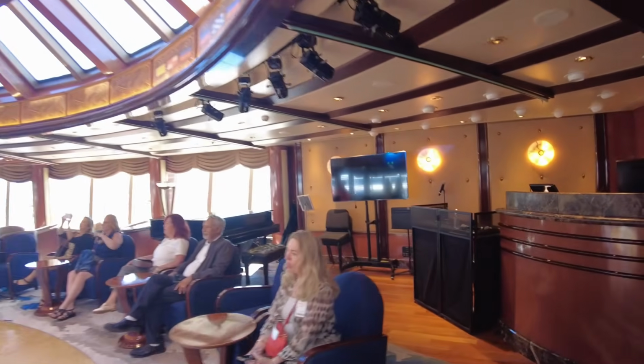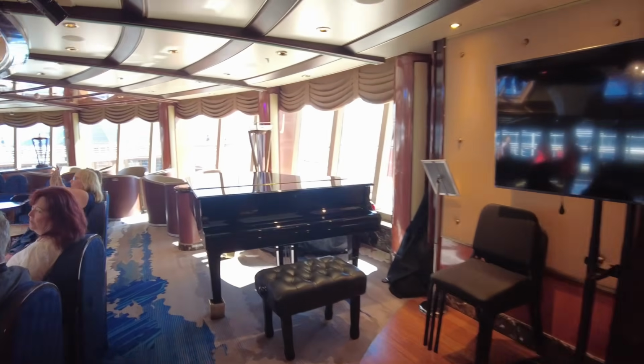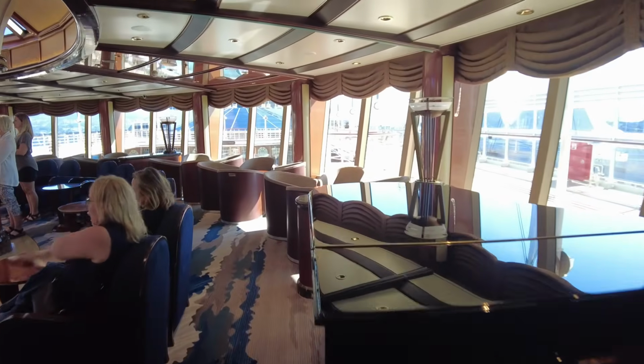One of my favorite spots on board for just sitting by the window and taking in the sights. Or, if you're feeling a little bit more lively, head up here and dance the night away.